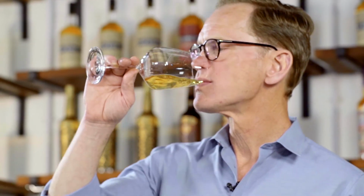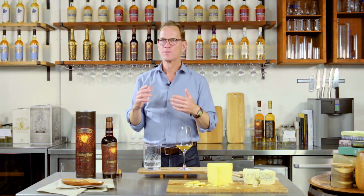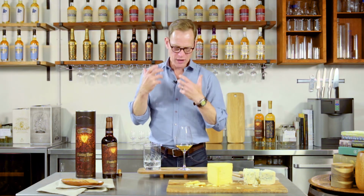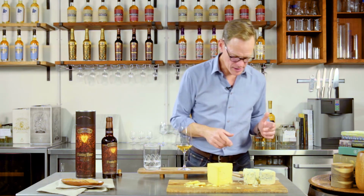I've got the fattiness of the cheese covering my palate. This is one of the reasons whiskey works so well with cheese, that fattiness. Whiskey does a really good job of cutting through that. Contrast of the creaminess of the cheese and the spice characters and the peat in the whiskey. Lovely. I'd like to have more of that. I'll have to come back to that later.